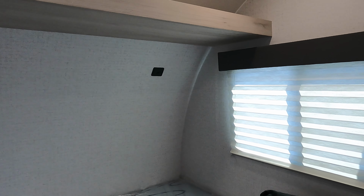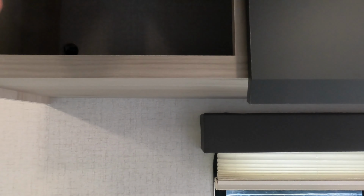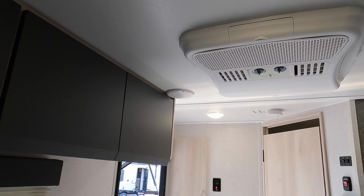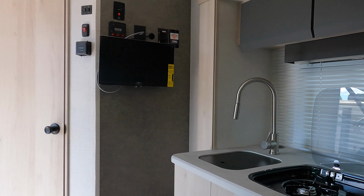Storage up above. You do get an outlet. There's also a USB port there as well. It would be very easy to install maybe a little netting over there, a little shelf for your cell phone and other such things. More overhead storage. Let me give you a sneak peek into some of them. You do get a domestic air conditioner as well, a furnace, all the good things.